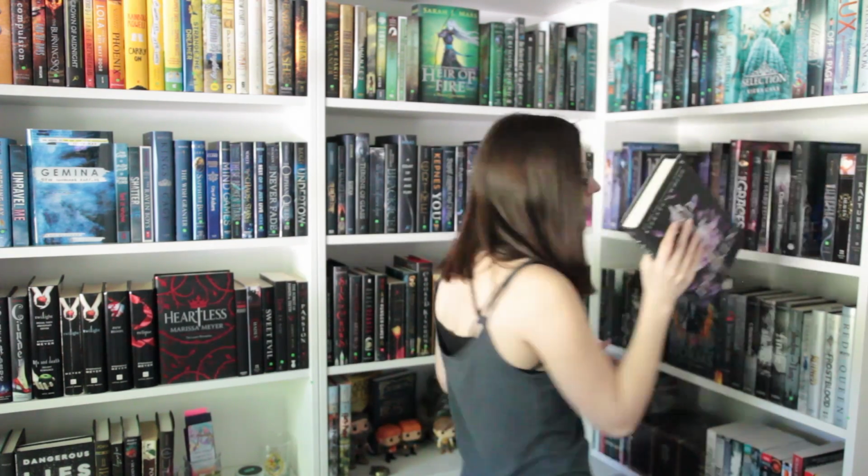Yeah, there you are. While her first name might not be super common, at least to me it's common, but I know to most people they have no idea how to pronounce it. I picked up In I Darken by Kiersten White. White is a very common last name, so that is what I'm going to go with.